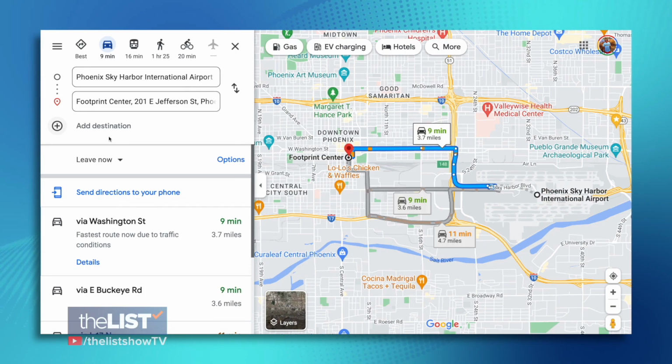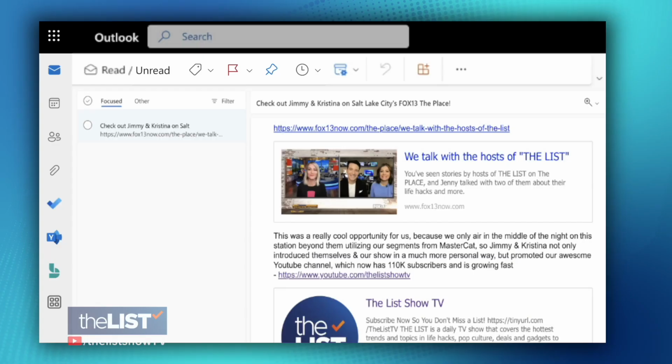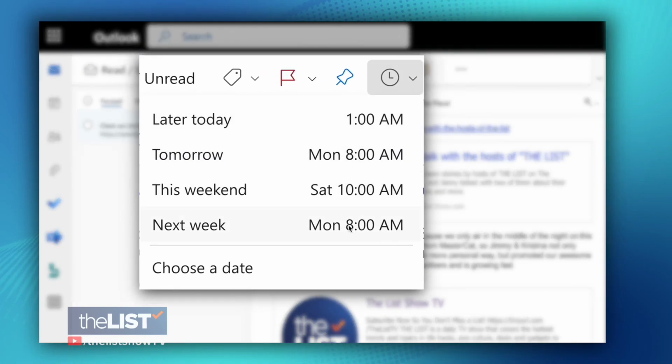It could be you have driving directions to some place in a month. You just need it the morning of that event. So snooze it for 30 days. This feature is built into Outlook and Gmail. Just click on the little clock icon and choose a date.